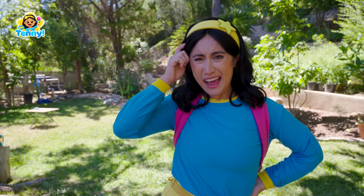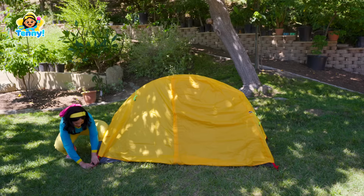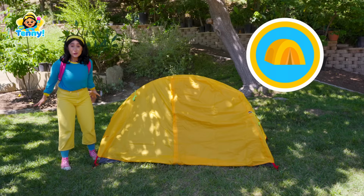Let's fix it. Ta-da! It's a Tenny tent! Great job, campers! Wowza! We just earned our tent badge! Let's go earn some more!